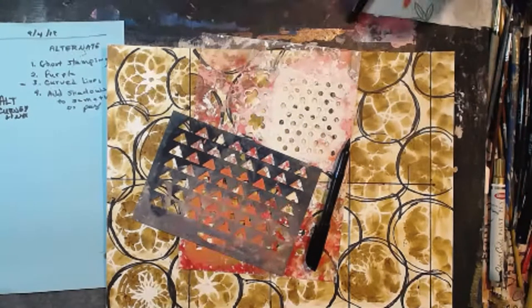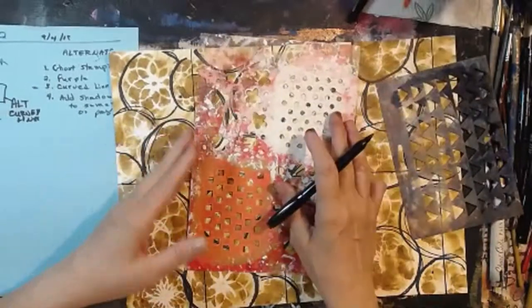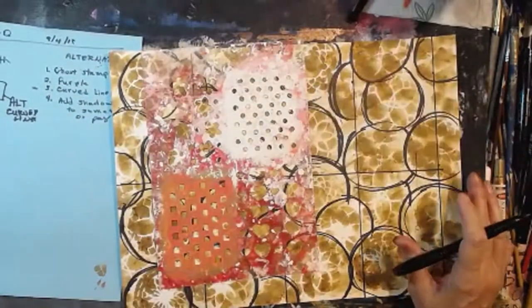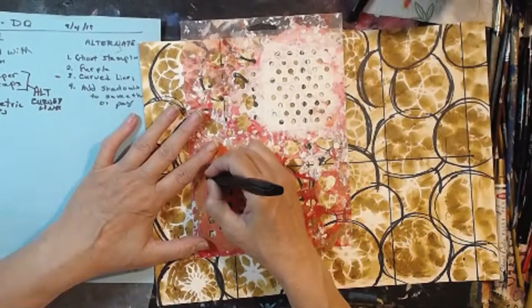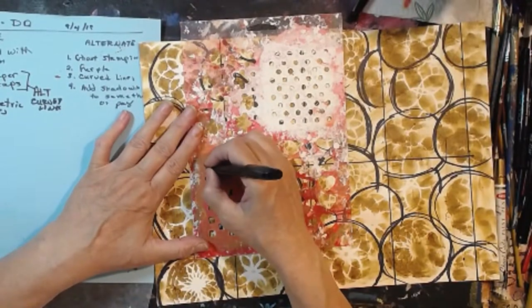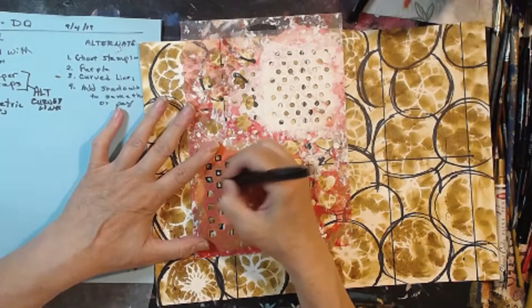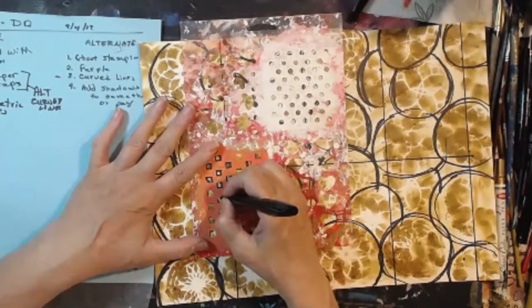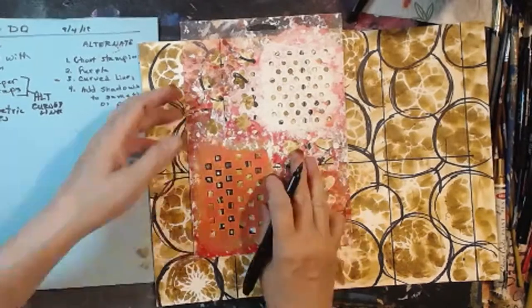Yeah. I guess I'm going to use those little squares. I got dots in here someplace. Geometric shapes. I think I'm going to go with either the dots or the squares. And right now, I'm leaning toward the squares. I don't think I'm going to go with the triangles. Let's see. Let's just draw some squares. Let's see how that looks.